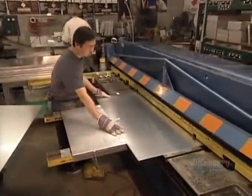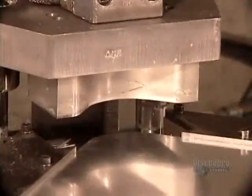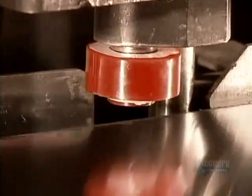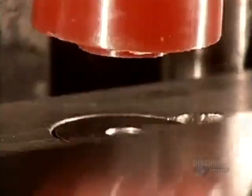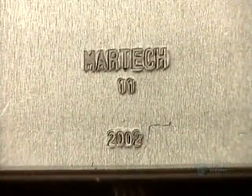Elsewhere in the factory, meanwhile, workers cut the aluminum panels on which the signs will be printed. Using a punch press, they round out the edges and make holes for the bolts that'll later attach the sign to the post. They stamp on the company name and the year of manufacture for warranty purposes.